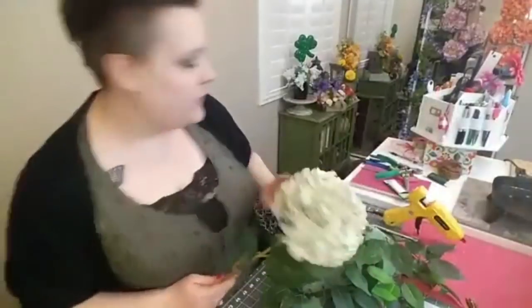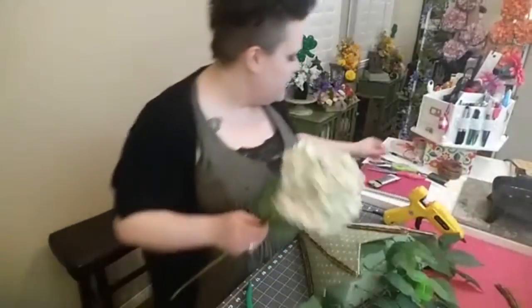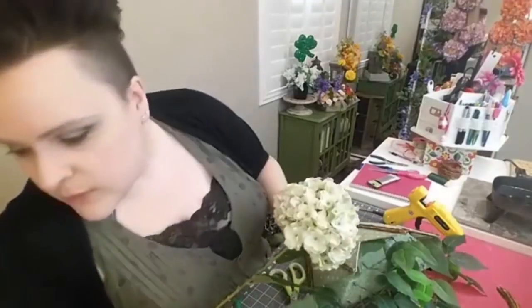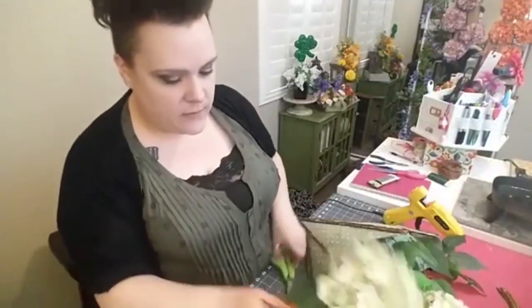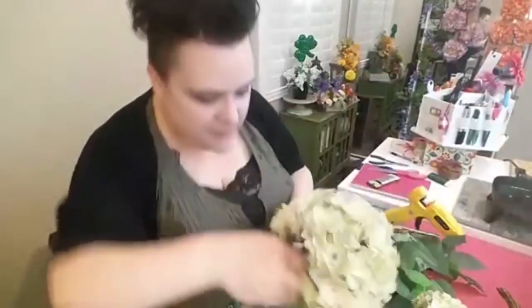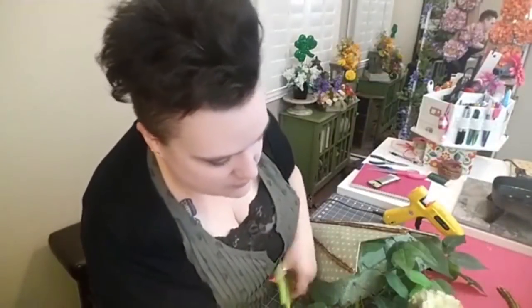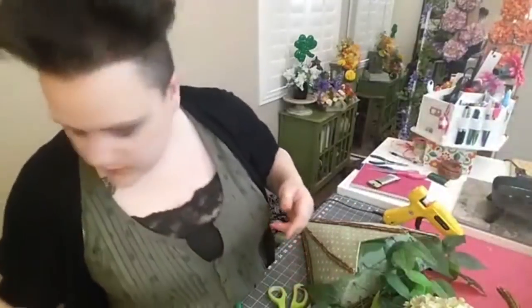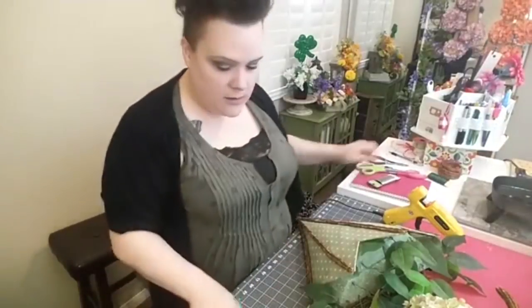Hydrangea is also my favorite flower. I like to say I don't have a favorite because I love all flowers. I can't say I hate any one flower, but hydrangea is my favorite. I just absolutely love them. I find myself buying a lot of them in my own home decor, no matter what. I get them at Christmas. I put them in my Christmas decor. I put them in my spring decor. I have them all over my house, you guys, all different colors. And I just realized, I guess maybe hydrangea are my favorite.